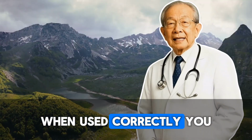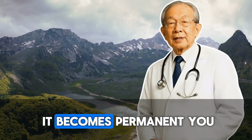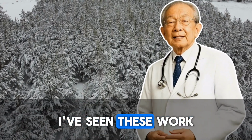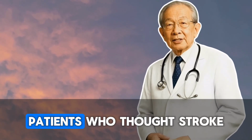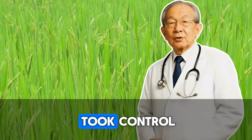When used correctly, you buy time when seconds matter. You prevent damage before it becomes permanent. You keep your brain protected every day. I've seen these work for thousands of seniors in 65 years of practice. Patients who thought stroke meant the end of independence learned these solutions and took control.